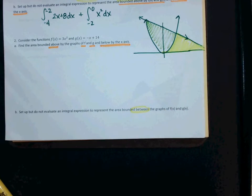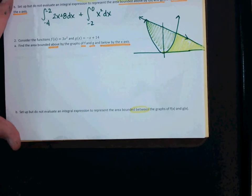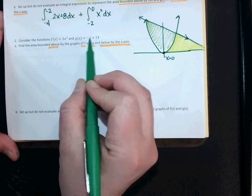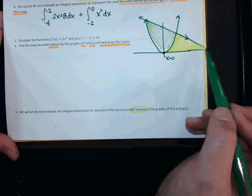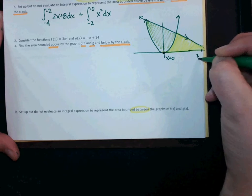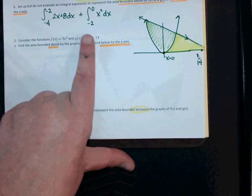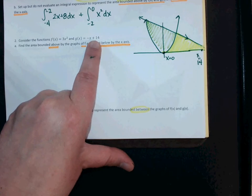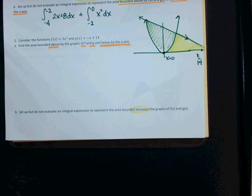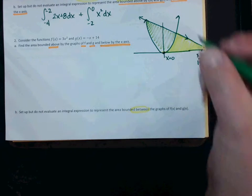Okay? So what I would like for you to do real quick is just set up the integrals for both of those. I know we don't have endpoints. Actually, this one we know is zero. And when is negative x plus 14 going to hit the ground over here? 14. Yep, at 14. So just put x equals 14 on that side. What would make negative x plus 14 zero? Right. Now, this middle one, how would I have to find it? By finding where they cross. And we probably don't have time to do that. But let's just call it M for now.